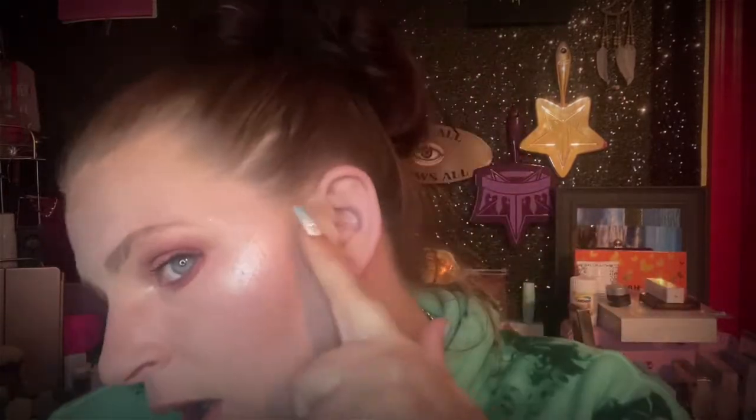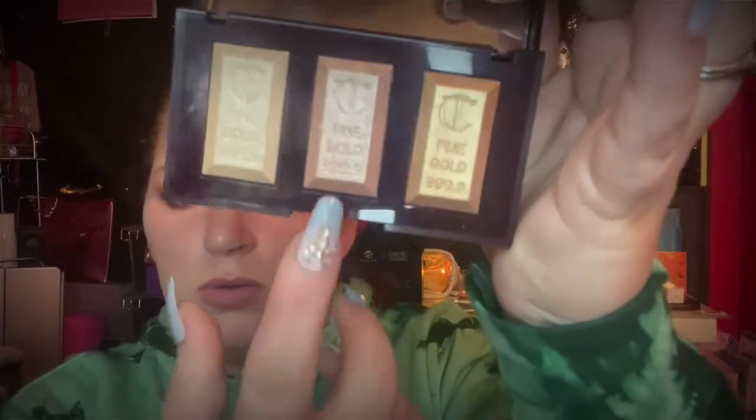Now, this right here is Lily Posh, just because I forgot I had a highlighter from her. This is Lily Posh and Luna, but these are the swatches of the highlighter. It is gorgeous, guys. It's a very subtle highlighter. This is original bar of gold, rose gold, and gold button. So original, rose gold and gold button, very pretty. I'll swatch them on my fingers again.